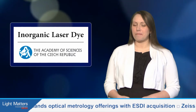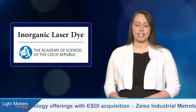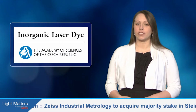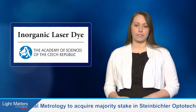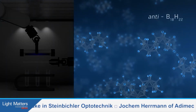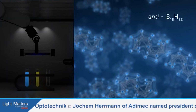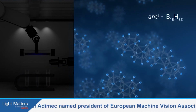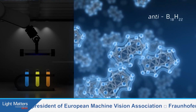An inorganic compound may serve as a longer-lasting replacement for laser dyes in a variety of applications. A team from the Spanish National Research Council and the Academy of Sciences of the Czech Republic has developed a laser whose medium is based on boron hydrides. Borane presents efficient and degradation-resistant laser emission in the blue spectral region, making it suitable for applications such as spectroscopy and materials processing.